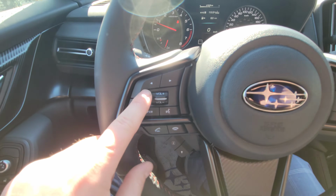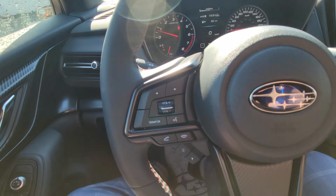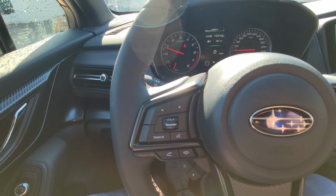Left-hand side, like I mentioned before, audio controls. You've got your Bluetooth controls. You can accept and decline phone calls, switch between your AM and your FM satellite radio.